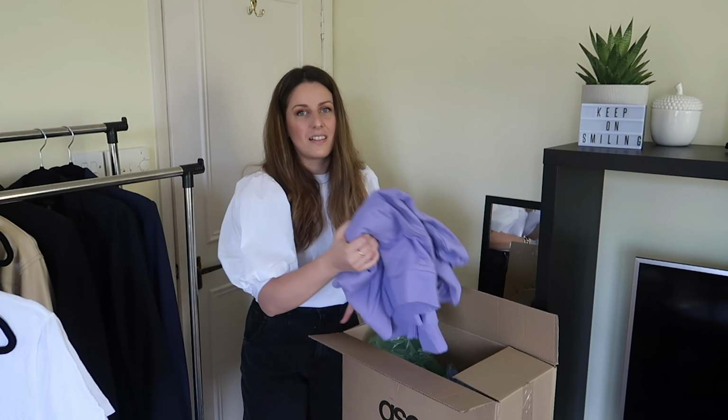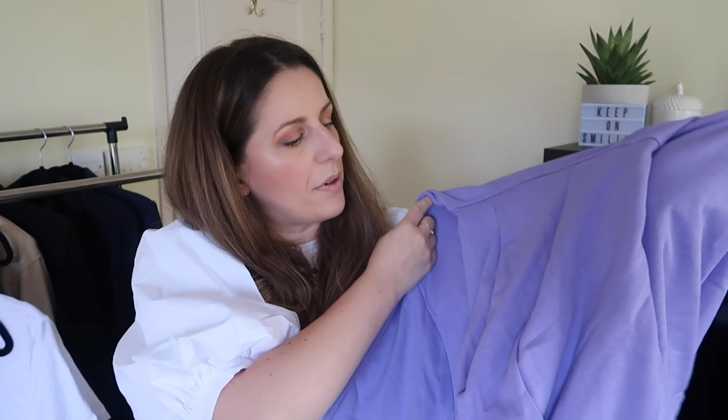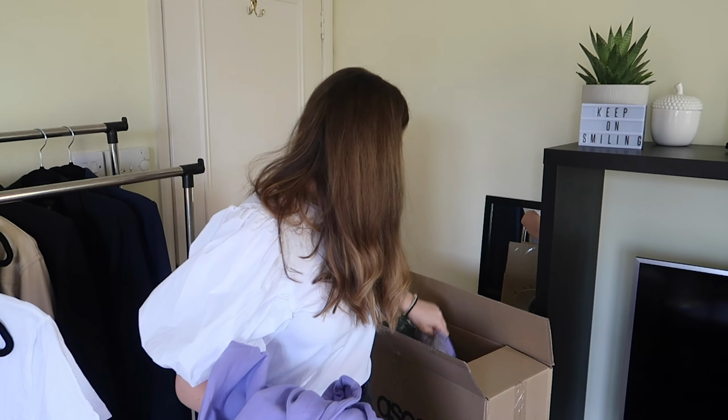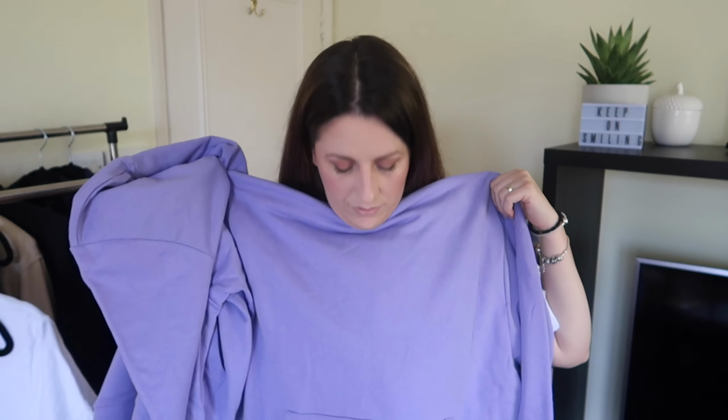Okay, yeah, I was too excited about this one. I was super into this color. Lilac is a really popular color right now for spring, I guess. And I wanted to have a really oversized version. That's why I ordered two hoodies. But these are coming oversized anyway, so you don't really have to do what I did.